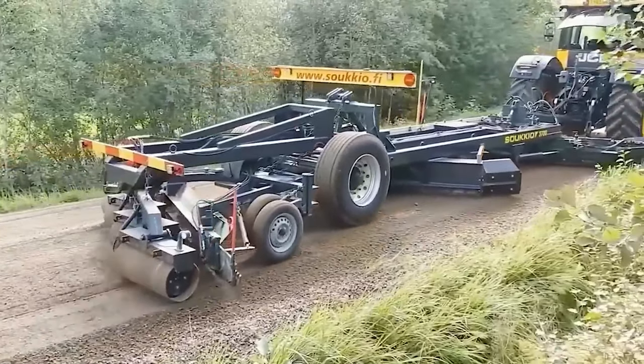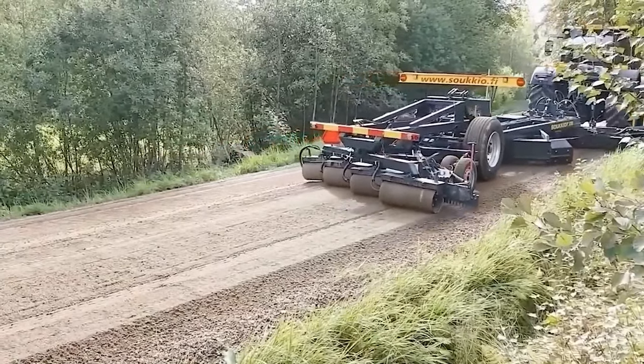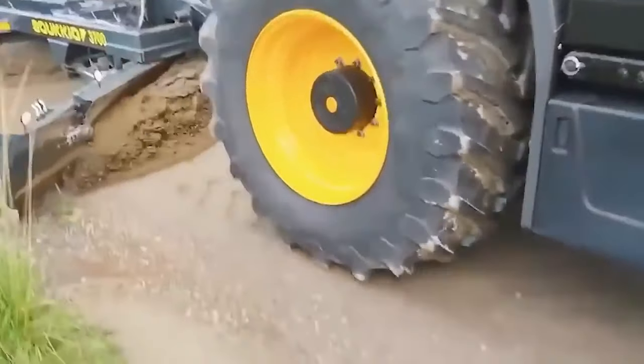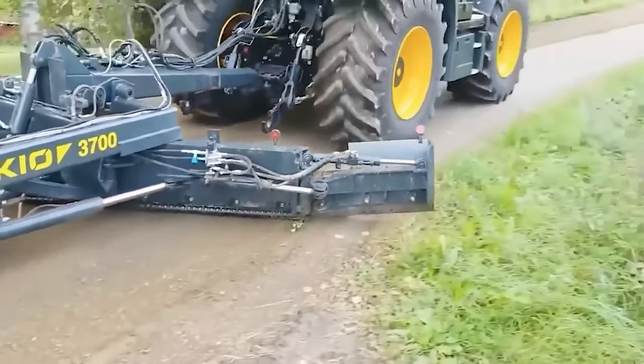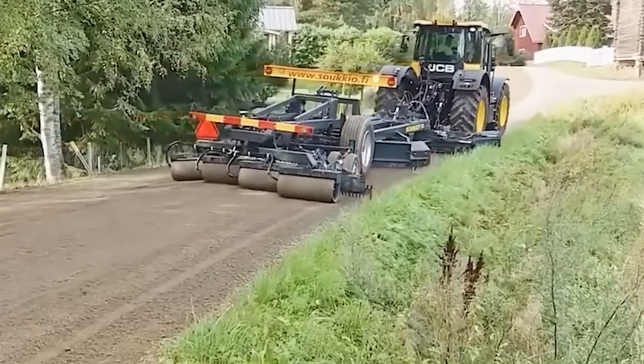The Yuhani Road Drag 3700 represents the largest and heaviest model in the Sukiyo Road Drag range. An effective drag for all-round gravel road maintenance, designed for professional and contract use. This model features the widest range of standard equipment in the series, which includes a joystick star control that makes it easy to use.